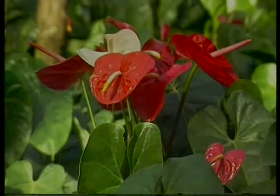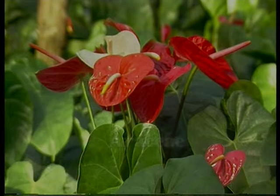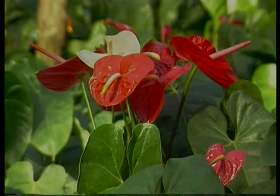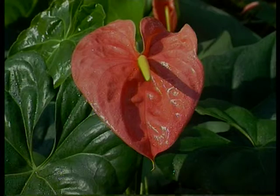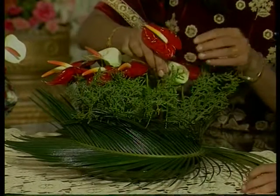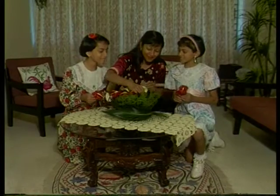Anthurium belongs to the family Araceae, with about 115 genera and more than 1,500 species, of which only 40 or 50 are cultivated as window plants. The Anthurium flower is a native of South America and was introduced into India only about 100 years ago.